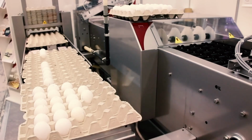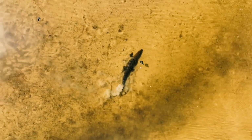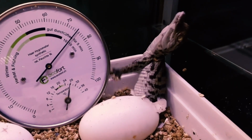They know that in 65 to 90 days, depending on the species and conditions, these eggs will begin to hatch. The first signs of hatching are subtle. A small crack here, a tiny pip there. But soon, the hatchery will be filled with the sounds of chirping as hundreds of baby crocodiles emerge from their shells. The moment of hatching is both thrilling and critical.